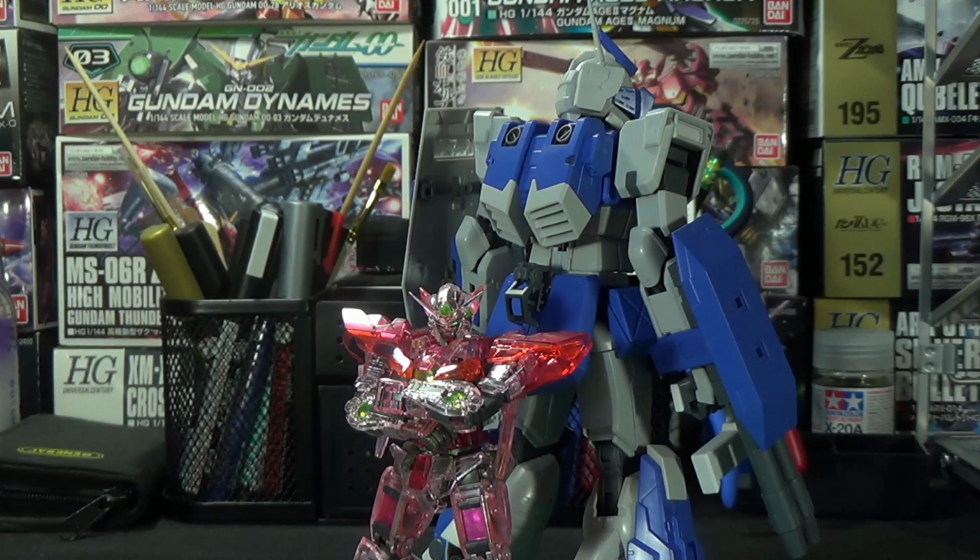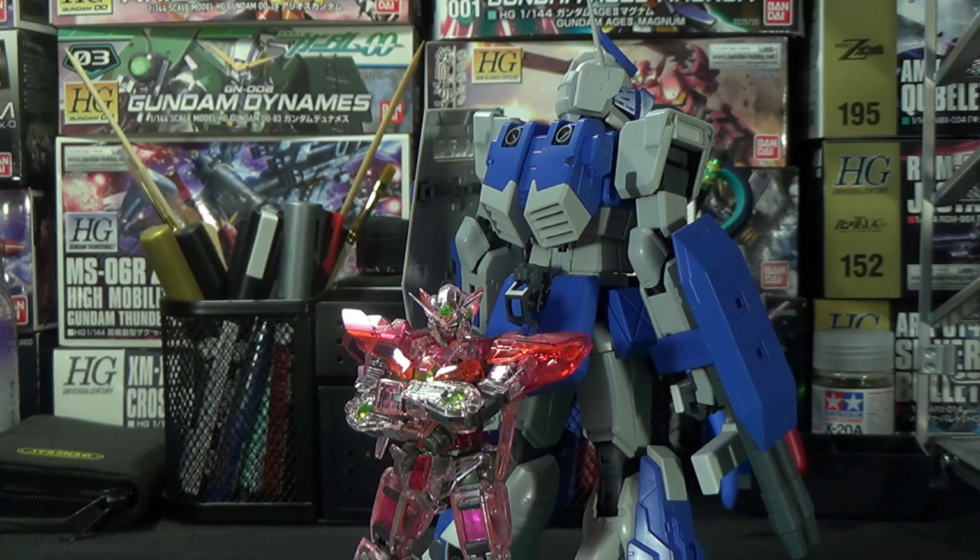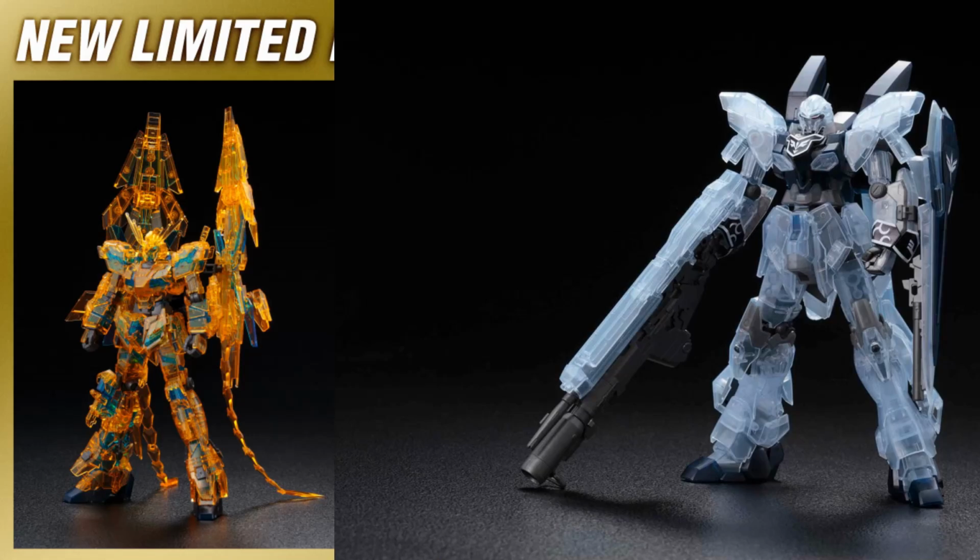And speaking of narrative, and also I guess kind of speaking of clear color kits as well, because apparently we're still not done with those, we will be getting clear color variants of the high-grade Phoenix Destroy mode and the high-grade Sonanju Stein narrative version as the usual type of theatrical exclusives that you can expect to see with any kind of Gundam theatrical movie or OVA release.